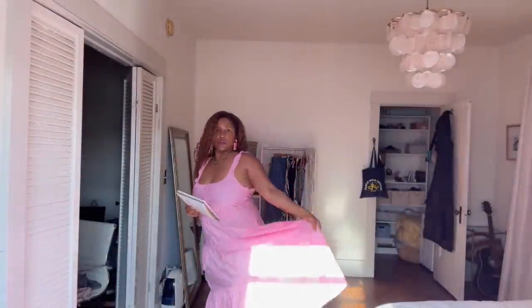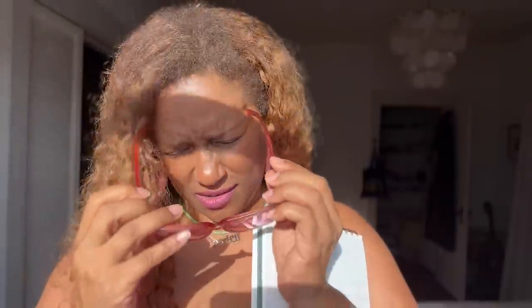Okay. I'm showered, I'm dressed, I'm gonna go see Barbie. That's why I'm dressed in all pink. I'm wearing this pink dress that I never get to wear. I even have pink sunglasses. Cause I'm a Barbie girl.